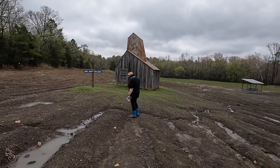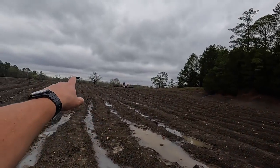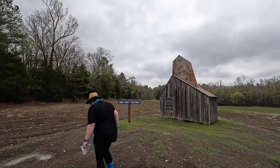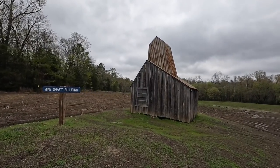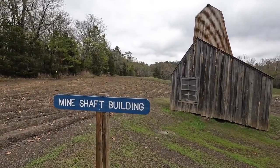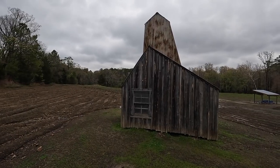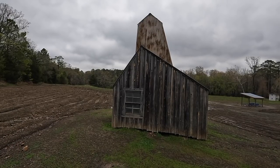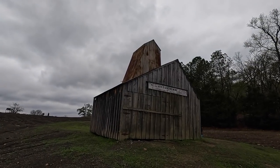All right, I wanted to come over here and check out the mine shaft building. And I was going to say, there's a really cool plaque right there that gives the history of this place and everything that they did up to it becoming a state park. That was cool. But I had to see the building. It's been here a long time, huh? Yeah. Well, they said this is a recreation of what was here. Oh, okay. And it covered a mine shaft. Interesting.